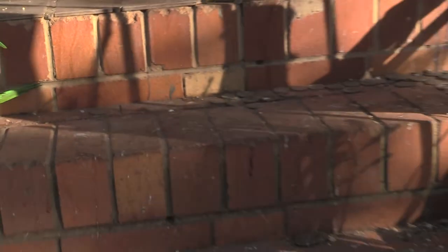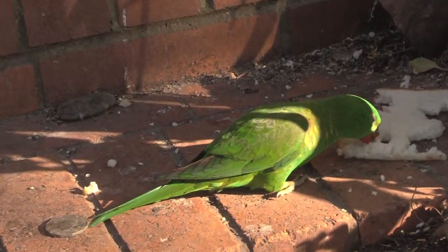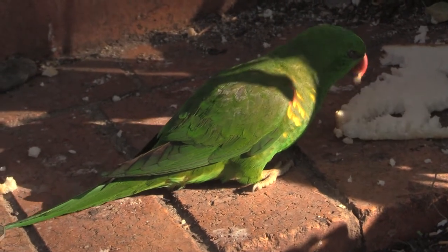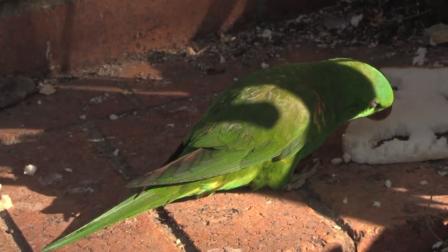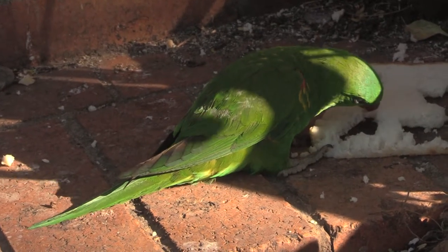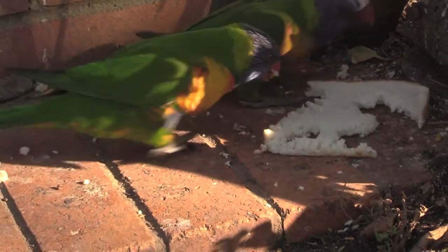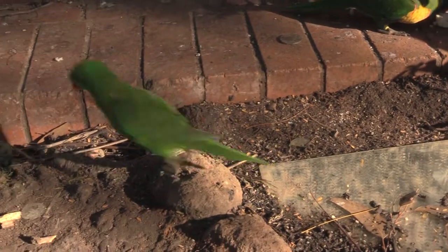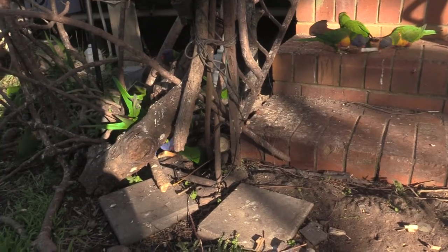And this one here, this beautiful little bird, is a scaly-breasted lorikeet. The same genus, Trichoglossus, hairy tongue. And these birds have become, they're not afraid of me. One landed on my foot yesterday. Very cute.